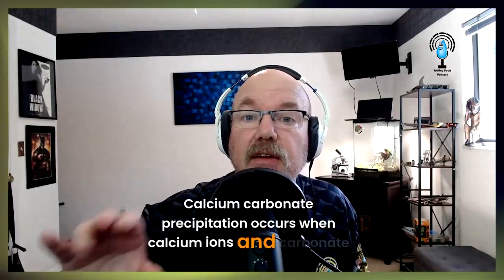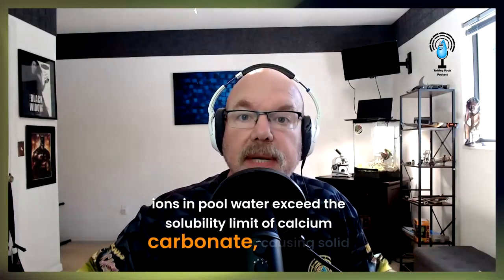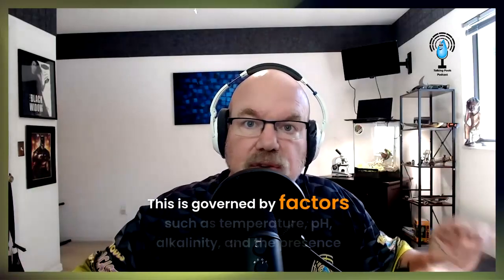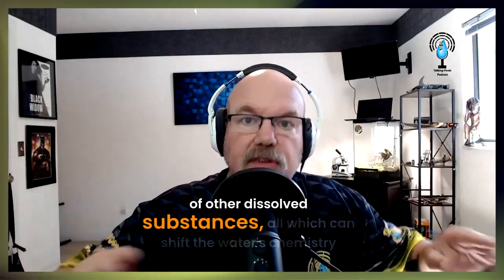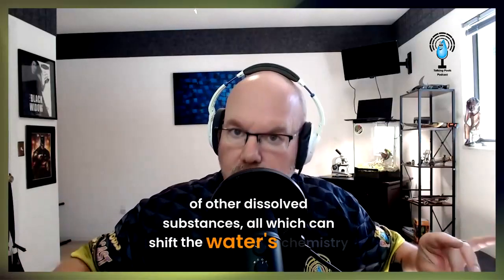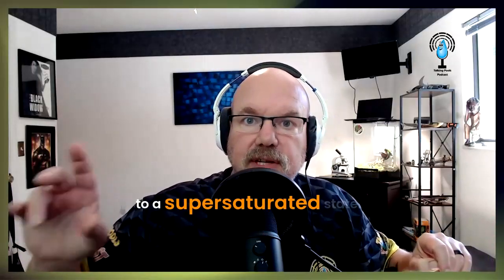Calcium carbonate precipitation occurs when calcium ions and carbonate ions in pool water exceed the solubility limit of calcium carbonate, causing solid crystals to form. This is governed by factors such as temperature, pH, alkalinity, and the presence of other dissolved substances, all of which can shift the water's chemistry to a supersaturated state.